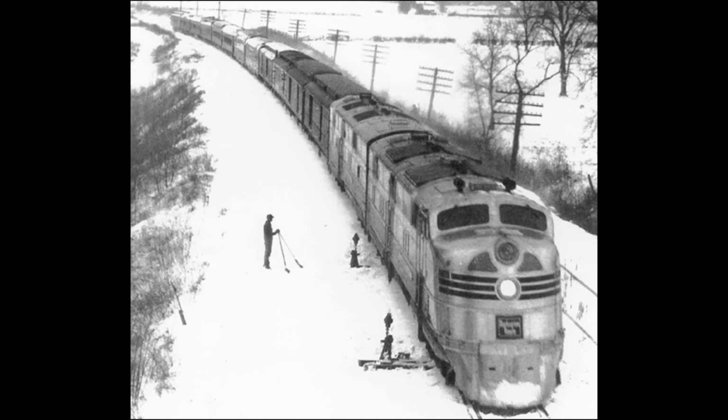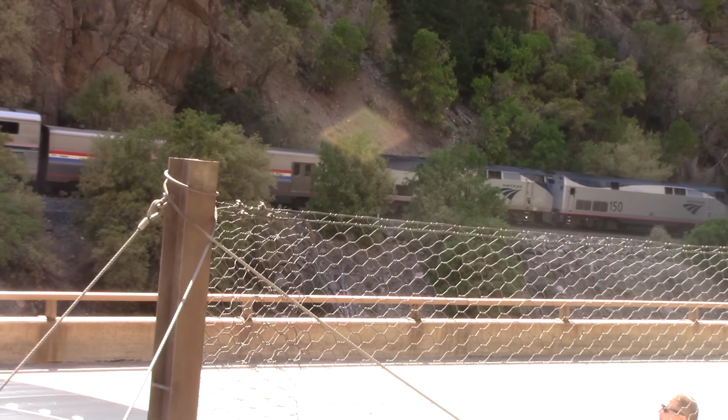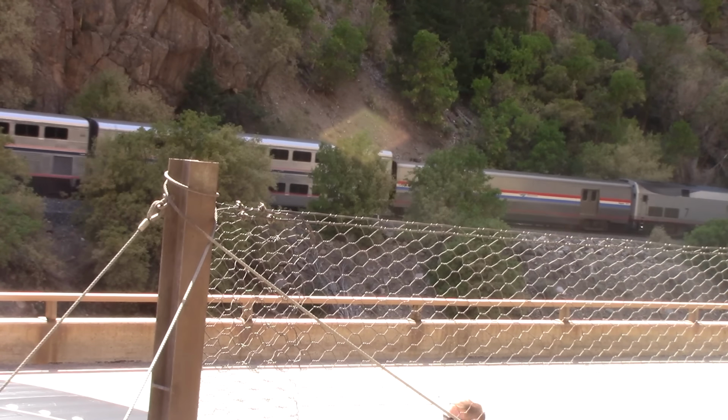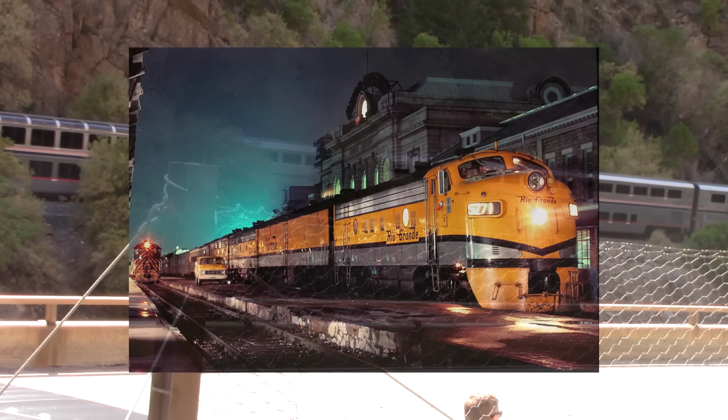The Exposition Flyer, though, would stop running after 1949, being replaced in segments by the famous California Zephyr, and then after March 22, 1970, it was replaced again by Amtrak's San Francisco Zephyr, later the current California Zephyr, as well as Rio Grande's short-lived Rio Grande Zephyr.